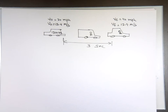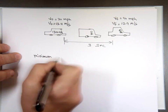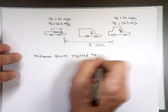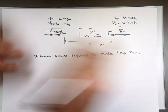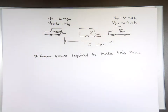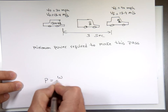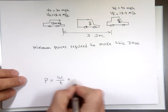What is the minimum power required for this pass? When I say the minimum power required, in addition to what I already had going to the car, how much more power do I need to give this car to pass that truck? That's what I'm asking. Since we're looking for power, I'm going to leave a space here. Power is the work done divided by the time. How long did it take me to pass that truck? 3 seconds.